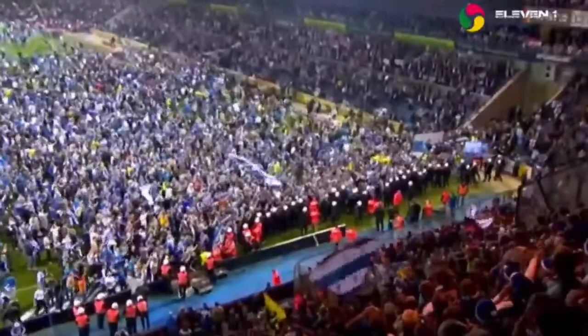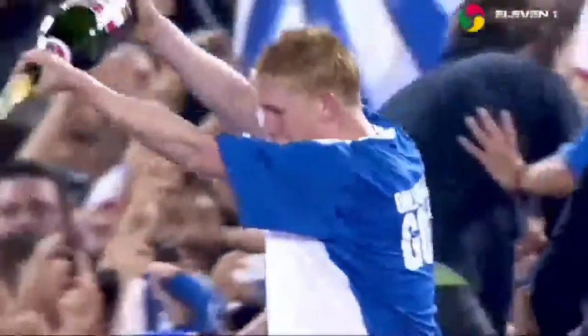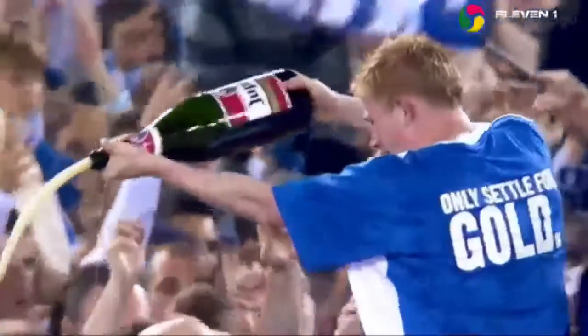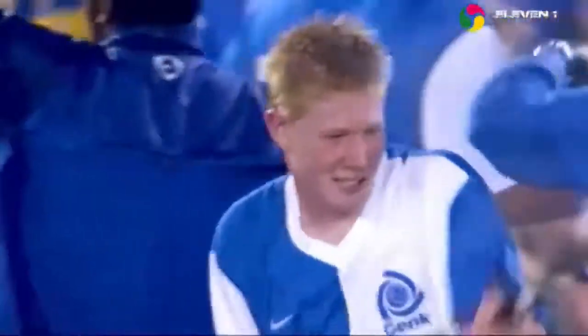17 mei 2011. Een jongeman van 19 viert zijn eerste Belgische titel na een wedstrijd tegen Standaard. Het is het begin van een indrukwekkend palmares. Maar hoe startte het parcours van de jongen uit Drongen? Het antwoord krijg je hier, het avontuur van een genie, made in de Pro League.